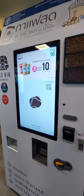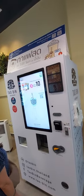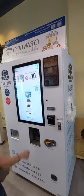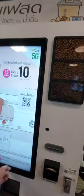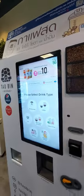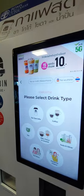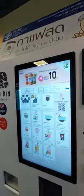Here we have the Tao Bin. Tao Bin is a beverage dispenser in Thailand which dispenses all types of coffees. You can change whether you want it in English or Thai. Specialty coffees, specialties, you just click.